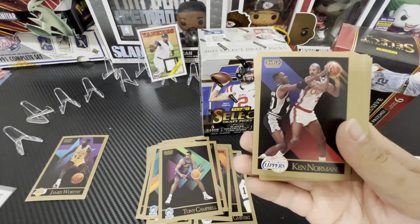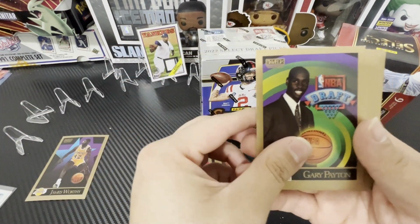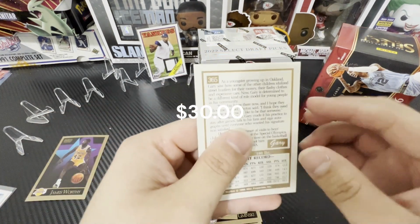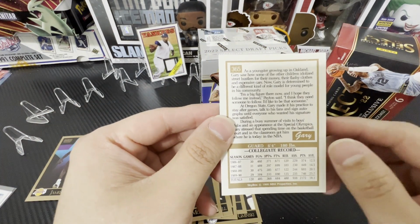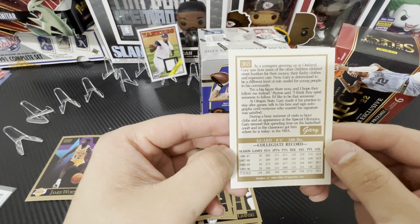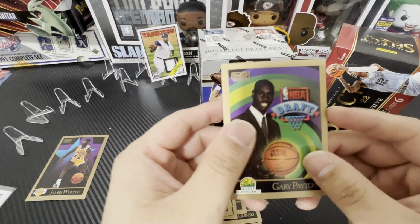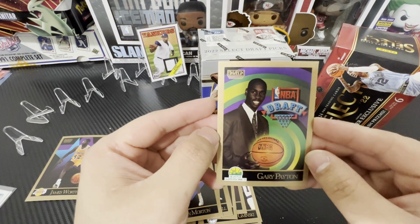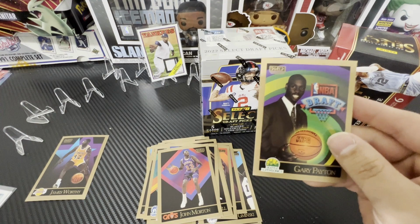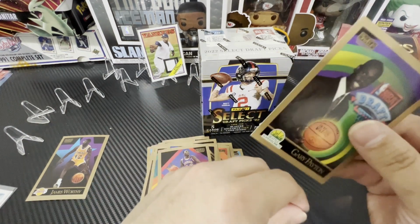Boston Celtics logo, Ken Norman, John Morton. Garrett, there it is, the Gary Payton rookie card. We found it. Look at that. This is Gary right here in the back. 6'4", 180 pounds. He was definitely a great player. He's one of the best defenders of all time. He ended up playing against Michael Jordan in the 1996 NBA Finals, but Michael Jordan beat them. He was teammates with Shawn Kemp. But we found the card we were looking for that series.